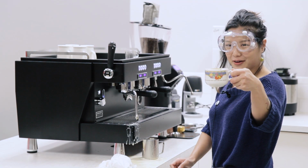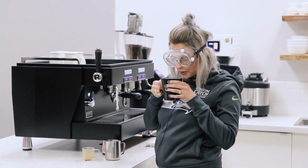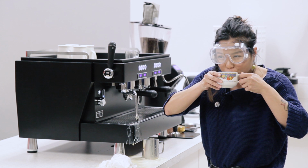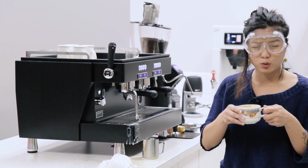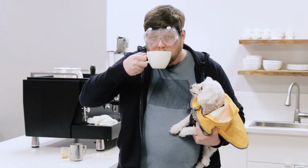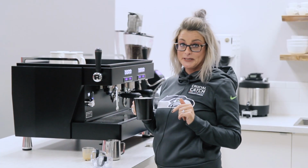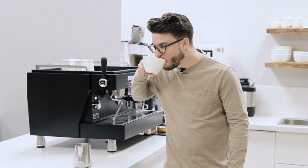Eggnog latte in a grandma cup. Okay. I don't think I needed the glasses. I don't know if I can drink these with glasses. Ooh, it's a lot of eggs. Delicious. I like it. It's actually not that bad. I'm surprised.